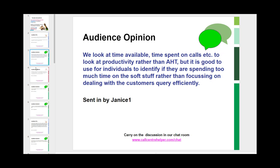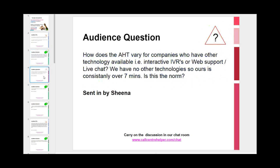And there was another opinion saying on using wrap time, if you include the wrap-up work on the phone call, be careful you don't generate lots and lots of silence and make the customer feel more frustrated because there's not much happening during the call while the data's going in and all the different databases get opened. So quite interesting, a couple of opinions.